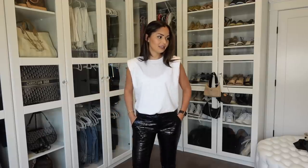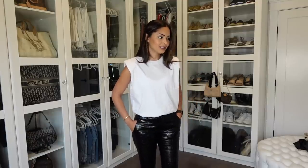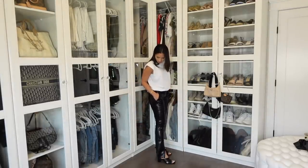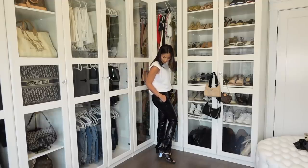These are faux leather, but overall the fitting of them is very nice. I just am not 100% on them, but I'm gonna keep them because I feel like at some point I would be able to wear them. And they are pretty long. For me being 5'7", I feel like they go all the way down to almost the heel.